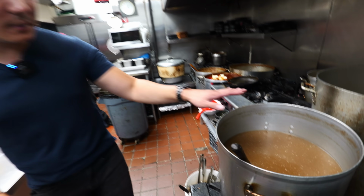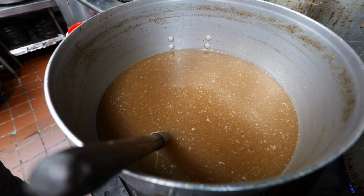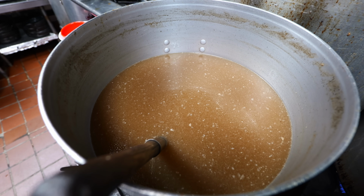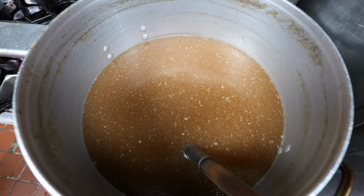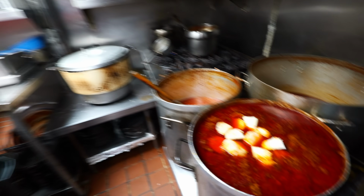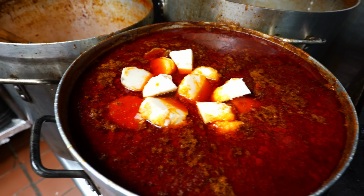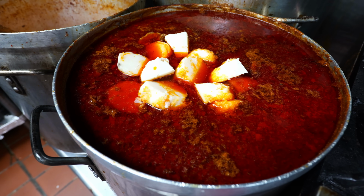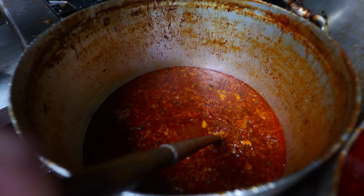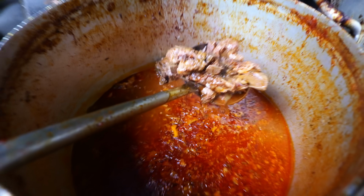Yes. Next, this is our yukgaejang base. So we don't just use it for yukgaejang, we also use it for tteokbokki and other hot pots as well. But I would say that these are the main three. And then with this comes our gamjatang, which is our main dish. It's a pork neck bone soup. We let it sit here for at least 10 hours, slow cook it. We put in potatoes as well, and of course you can't forget the main part, our pork neck.